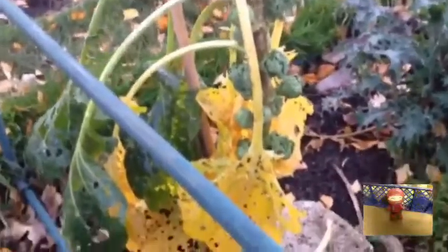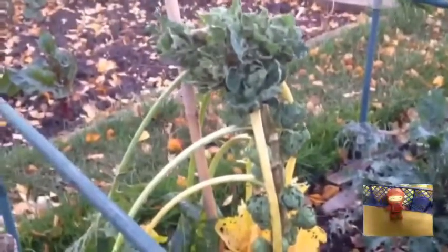This one, not too happy, but this is the first year for me growing Brussels sprouts, it's all about learning, like I always say.